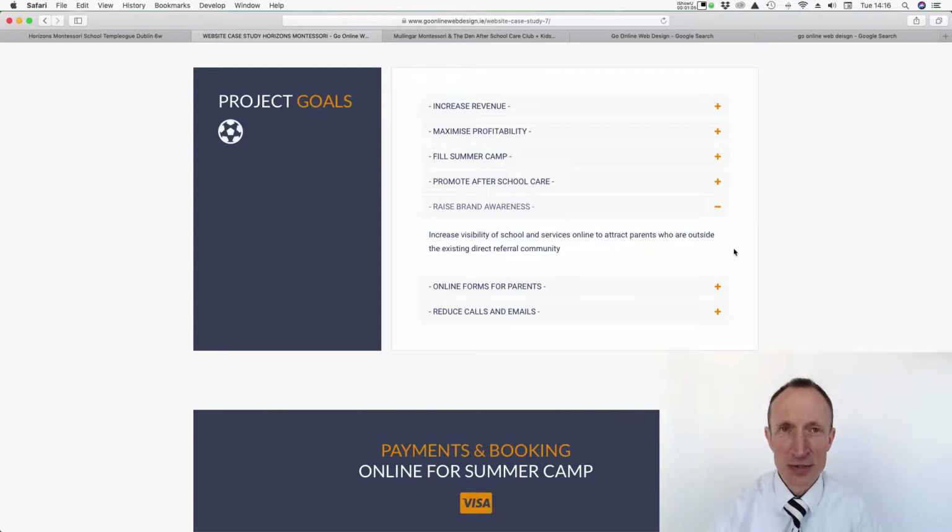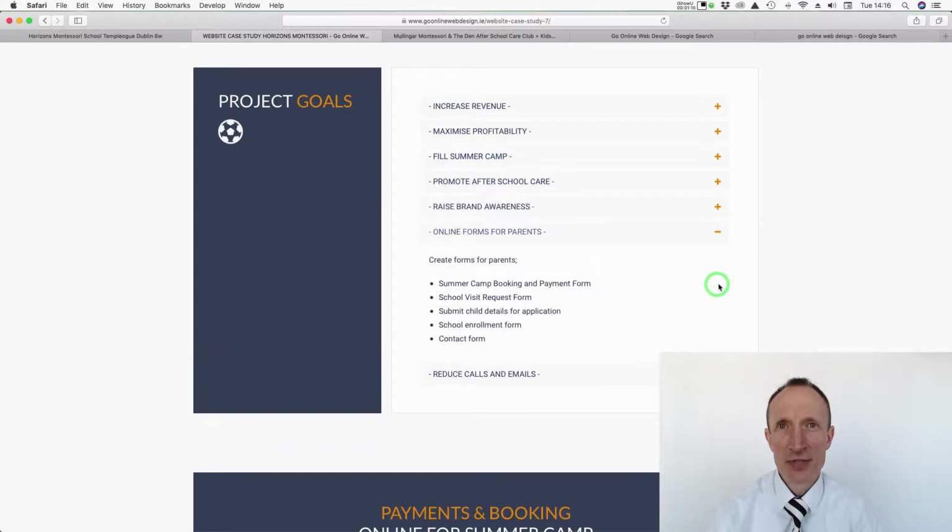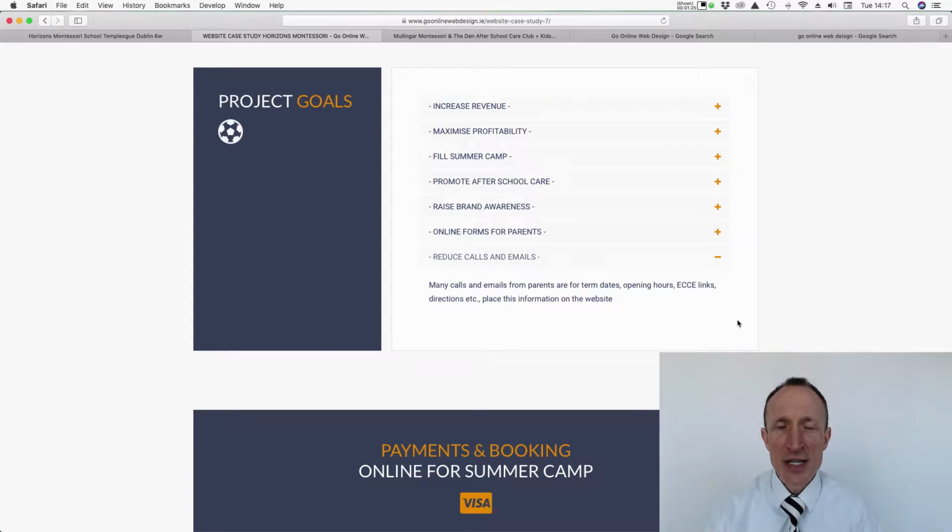So if somebody's conducting a Google search for a summer camp in your area, you want to appear up on the first page of those results. We want to create online forms for parents for summer camp booking and payments, maybe for a school visit request form, to submit child details for application to entry into your school, for a school enrollment form or a contact form. And to reduce recurring calls and emails to your administration office, as many calls and emails from parents are for term dates, opening hours, ECC links, directions, etc. And you want to place all this information centrally on a website.